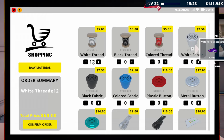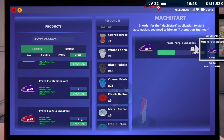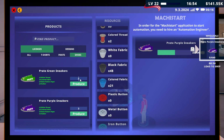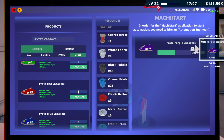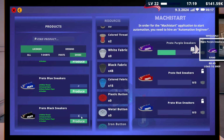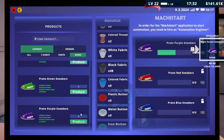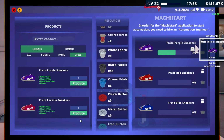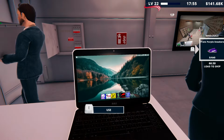So let's go into the machine start. Going to go all the way down on my shoes. Going to produce 3 of those, 3 of those, 3 of those, 3 of those, 3 of those, and 3 of those. Oh, shoot. It doesn't let me do that like that. It doesn't let me keep 2 numbers in at once. That's a shame. And purple, and fuchsia. So then once we're done with this order, it will automatically change over to those. And then I'll have those available to sell.